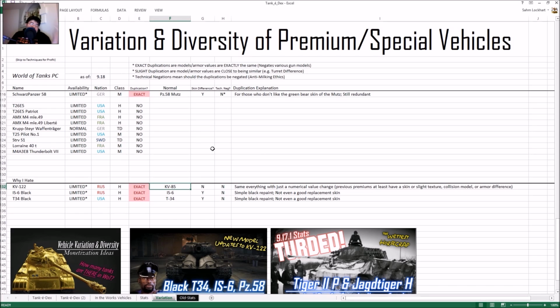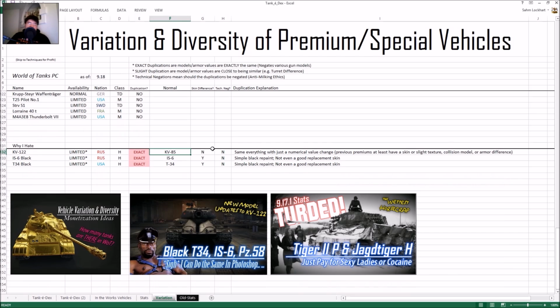So you have an alternate option, but for the IS-6 and the T-34, cash grab, right? So there's also the Tiger 2P and the Yak Tiger H, already covered that. There's also the T-34 100M or 85M. I don't even want to talk about those. It's just a copy of a premium tank already in the game.